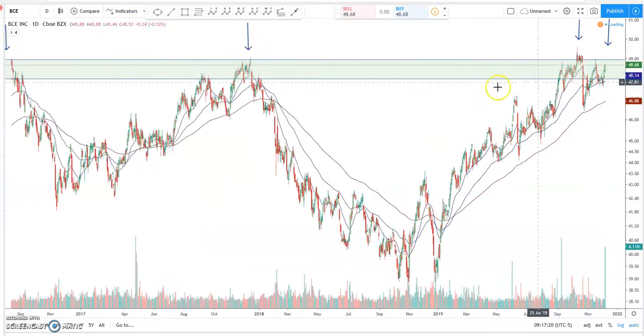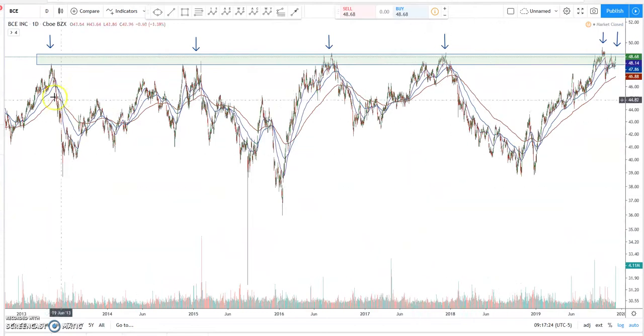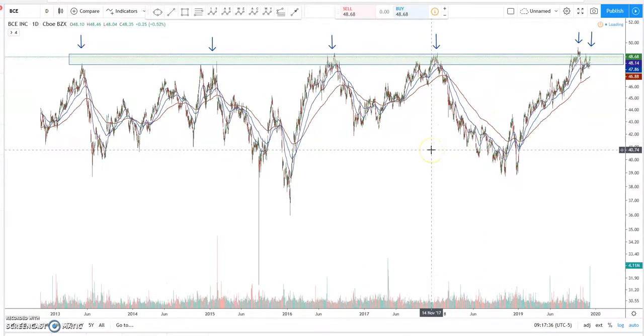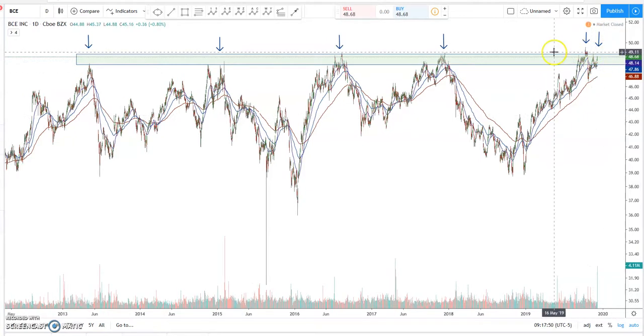Next up is BCE. BCE is, I believe, a Canadian telecoms company. And boom, you have resistance, resistance, resistance, resistance, back up into that resistance. So the more times the level has been tested, the greater chance that it will break. And that's what we're expecting here, or watching for at least. Above this 49 level, maybe 49 and a quarter, somewhere around there, I think this one would at least give you a very good place to manage risk.